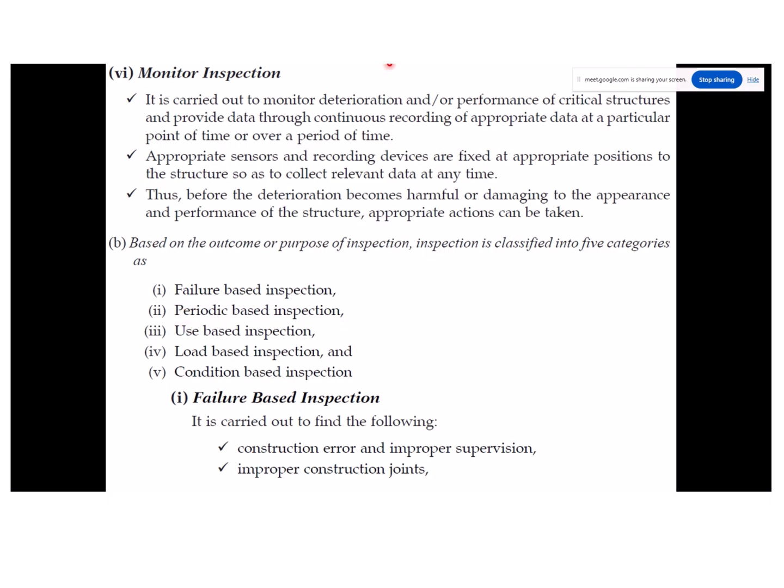Use-based inspection. So, for example, again, then we have load-based inspection, or basically after the load that it was intended to carry. Condition-based inspection, so to assess. If you do the inspection and you realize the condition is not what you expect. Of course, if the condition is better than what you expect, good for you. But if the condition is worse than what you expect, then probably you might need to have a closer look. So that's what we call condition-based inspection.